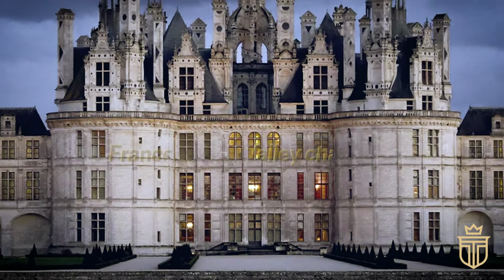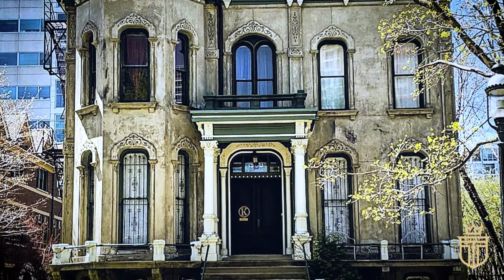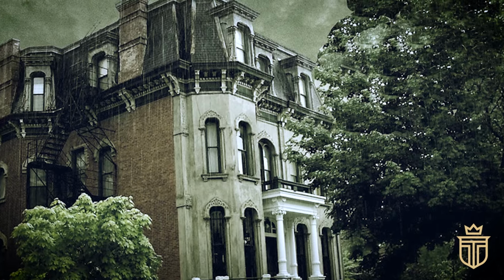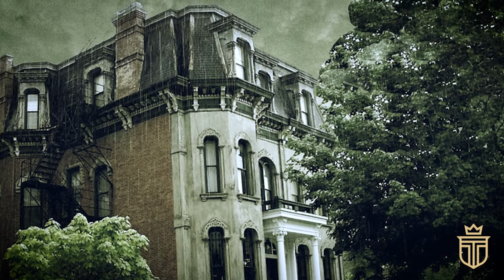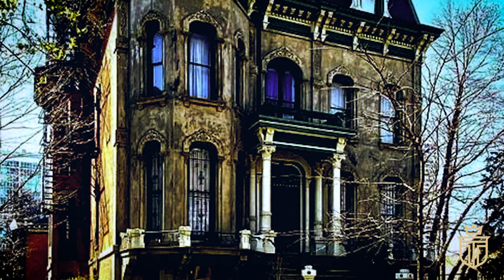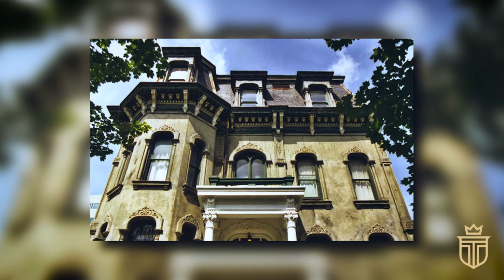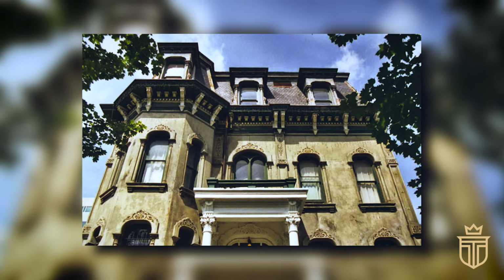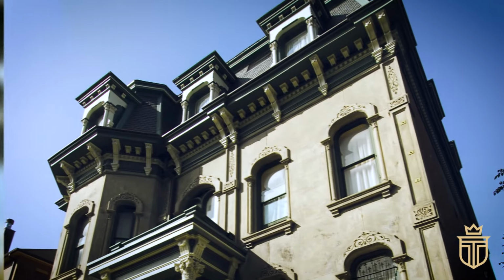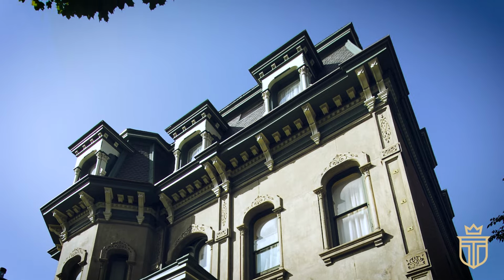Channeling the romantic grandeur of France's Loire Valley Chateau, this architectural masterpiece captures the imagination with its dramatic silhouette. Soaring towers, crowned with conical caps, pierce the sky, while masterfully executed stonework and ornamental carvings transform the facade into a sculptural triumph. The steep pitch of the slate roof, punctuated by elegant chimneys and graceful arched fenestration, creates a profile of unmistakable European nobility adapted perfectly for America's Midwest.